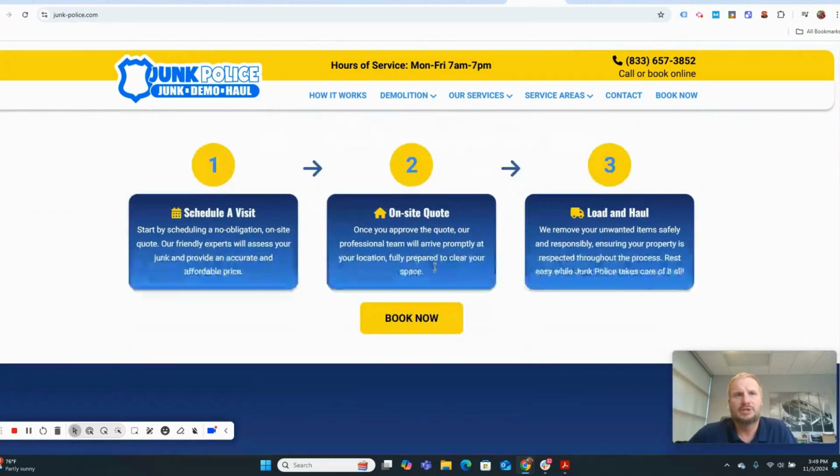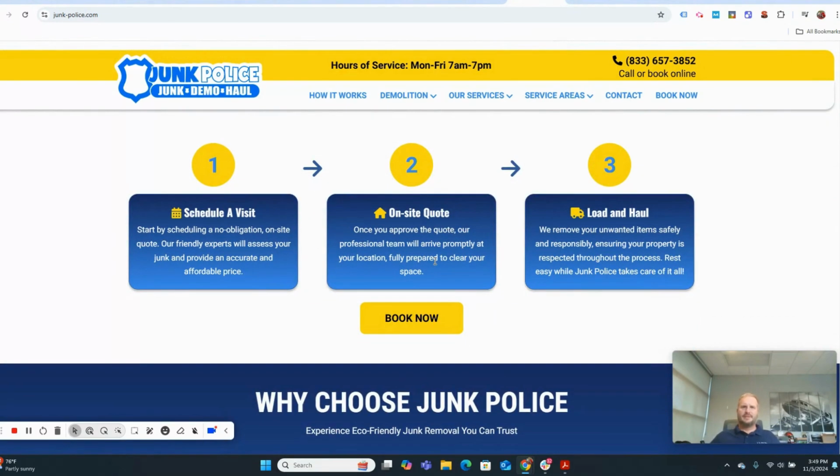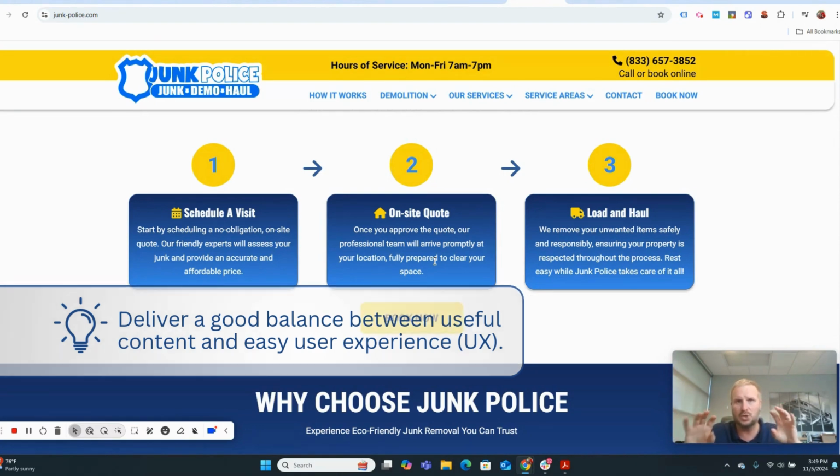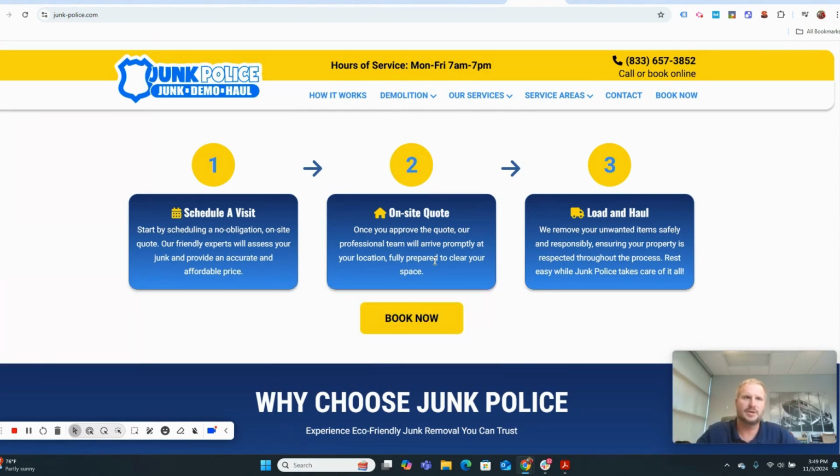However, if you get a bunch of content on a page, and this is something you see very commonly on other junk removal websites, you have this huge wall of text. Well, that's a bad user experience. Google recognizes that, and will not rank you as well if you have a poor user experience. But you need that content. You need those keywords to be able to rank.